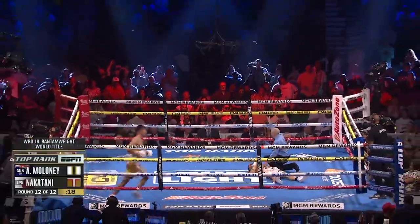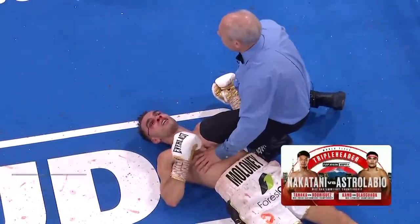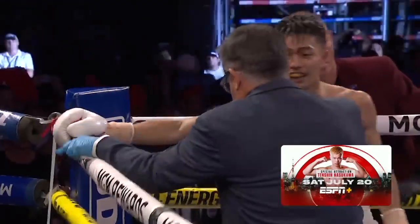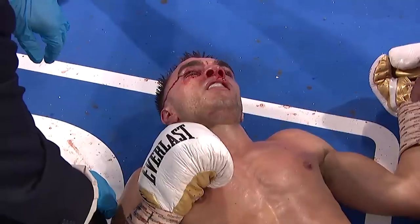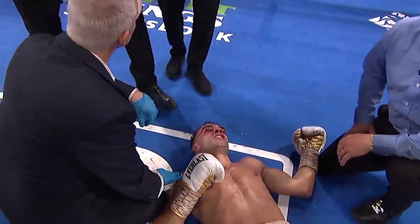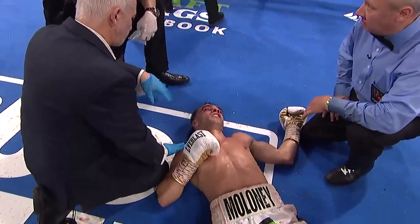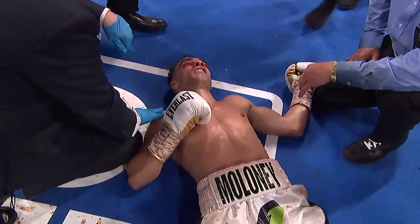Oh my! That was devastating! He is laid out in brutal fashion. Absolute devastating dynamite power by Nakatani, and now there is a situation in the ring with Maloney. They need medical attention in there right away. That was as brutal of a single punch as you will ever see. Unbelievable punch, and they are needing medical attention immediately for Maloney.